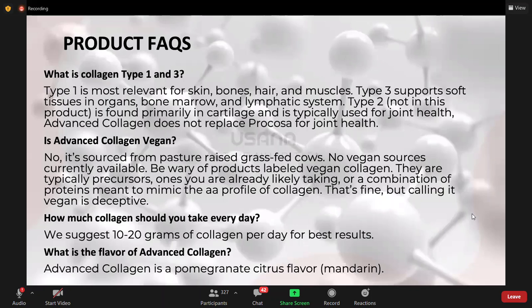Is the Advanced Collagen vegan? No, as I've stated, it is from pasture-raised, grass-fed cows. Right now, there really are no vegan sources. If you really think about it, plants don't contain collagen. So be really careful when you're looking. If you see products out there labeled as vegan collagen, they're not really collagen. There's products out there that provide precursors, most of which you're already getting in your diet and your other supplements you're taking. And so it's a little tricky. Just be careful of the wording on those when you see them.